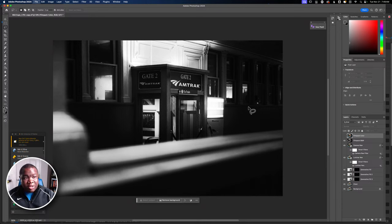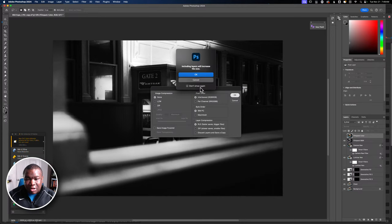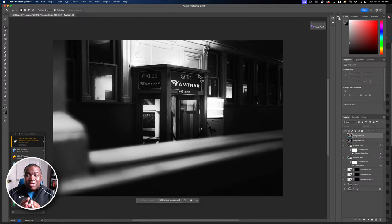And I'll hit Command and S to actually save this Photoshop document. And I leave all these settings the same. I'll hit OK. I don't really care about this, but it's saying, hey, if you hit OK on this, you're going to save a large file. I have plenty of storage, so I'm not overly concerned about it. So I'll hit OK and let that save. And you can see the progress down at the bottom left of the Photoshop window.